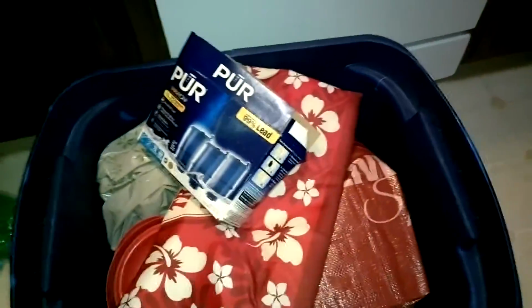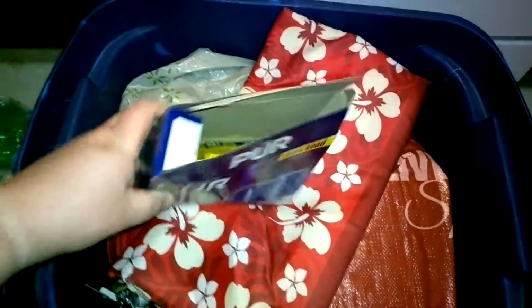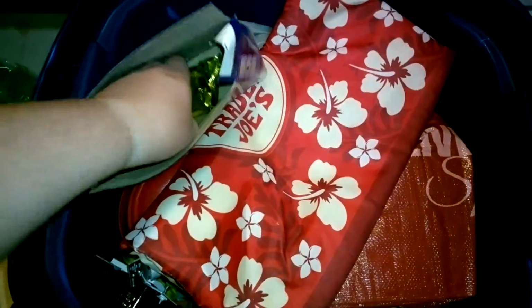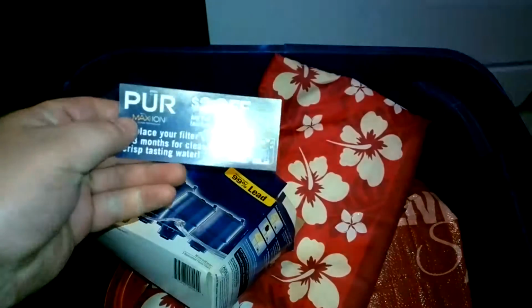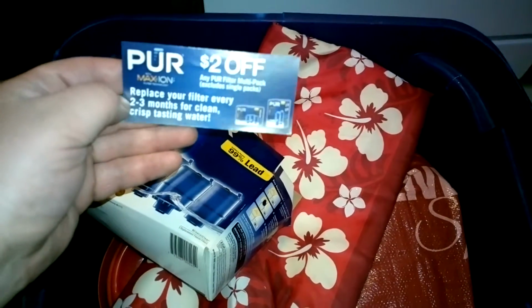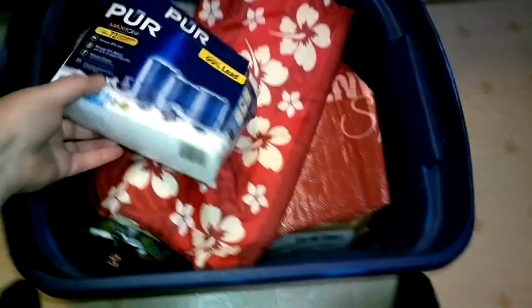It's heavy. Alright, so we got, in a box here, some Pur filters. Oh. So in this box here, we got 1 Pur filter, brand new. And what's this here? Coupon for $2 off. That right there pays for itself. Expires 4/30/18, so it's still good. And would you look at this? Whoa, Pur filter. How'd they know we had this in the sink?